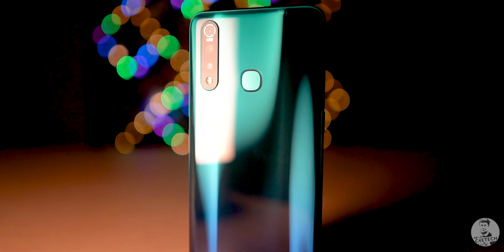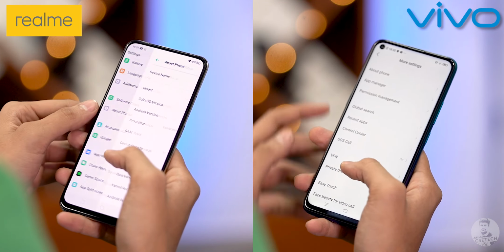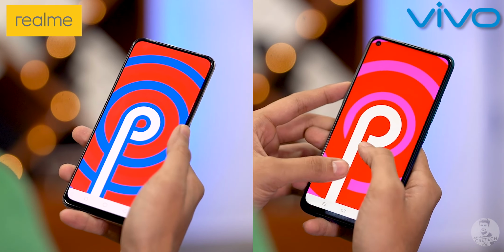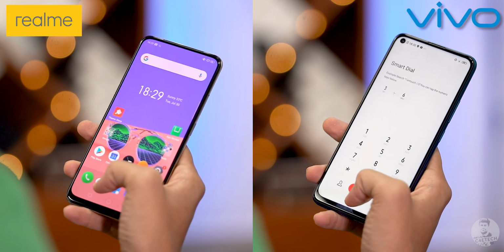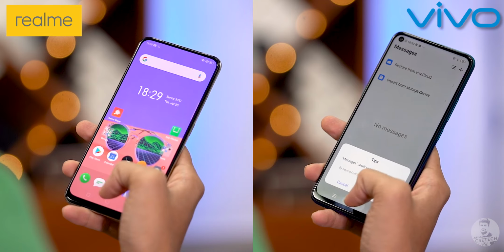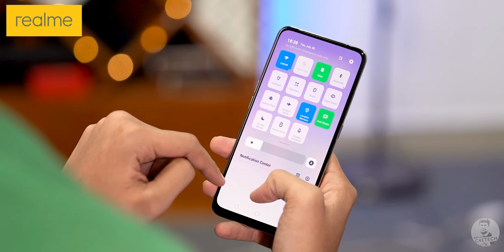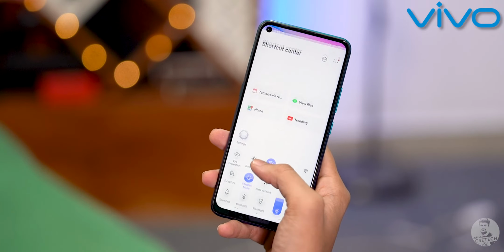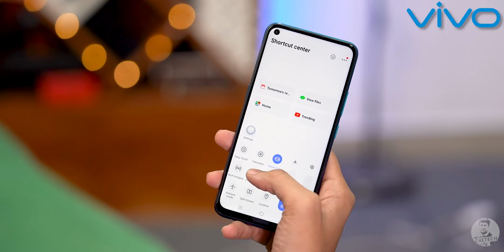From specs, let's talk user experience. Both these phones have their own custom interfaces. The Z1 Pro comes with Fun Touch OS, whereas the Realme X sports Color OS, both built on top of Android 9 Pie. The performance here is equally snappy. Personally, I'd prefer Color OS over Fun Touch because it's close to how things are generally done with Android. You know, app drawer, quick toggles on the notification bar and so on. Whereas with Fun Touch OS, all the apps go onto the home screen and the quick toggles are located in the control center. I mean, it's good.